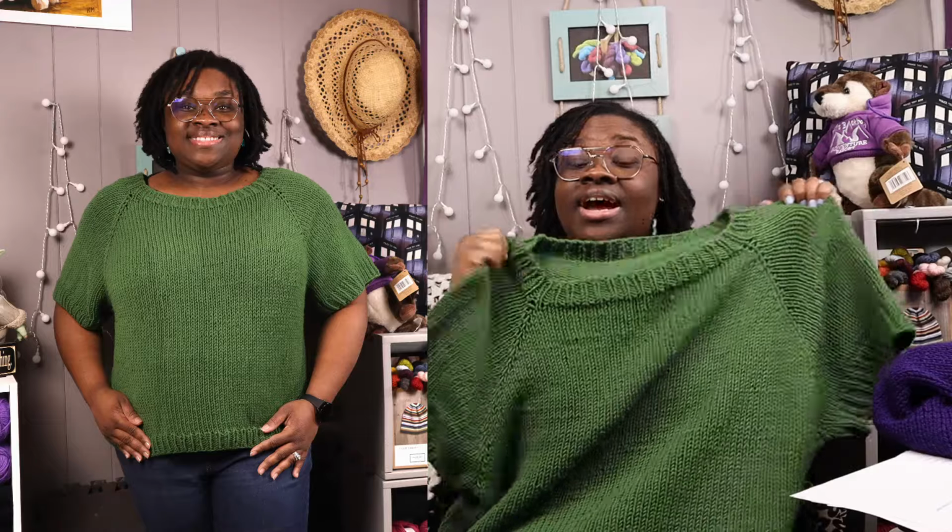Now, I really haven't had a chance to wear this simply because I finished it in December. And so I just hadn't had the time to wear it yet, but I definitely will be wearing it. I only finished it like maybe a month and a half ago. So, you know, I haven't really had a chance to wear it out yet, but I look forward to doing so.